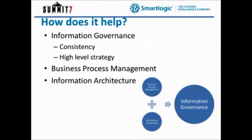So findability is a big driver for information architecture. We design this architecture so that we know where our content is and so that we can then get it back out when we need it. So information architecture at a high level deals with storage and in many cases security because of the way things work in SharePoint. We tend to secure locations as opposed to specific documents. It's easier to manage. And it also deals with metadata, making sure that metadata is applied consistently across content.